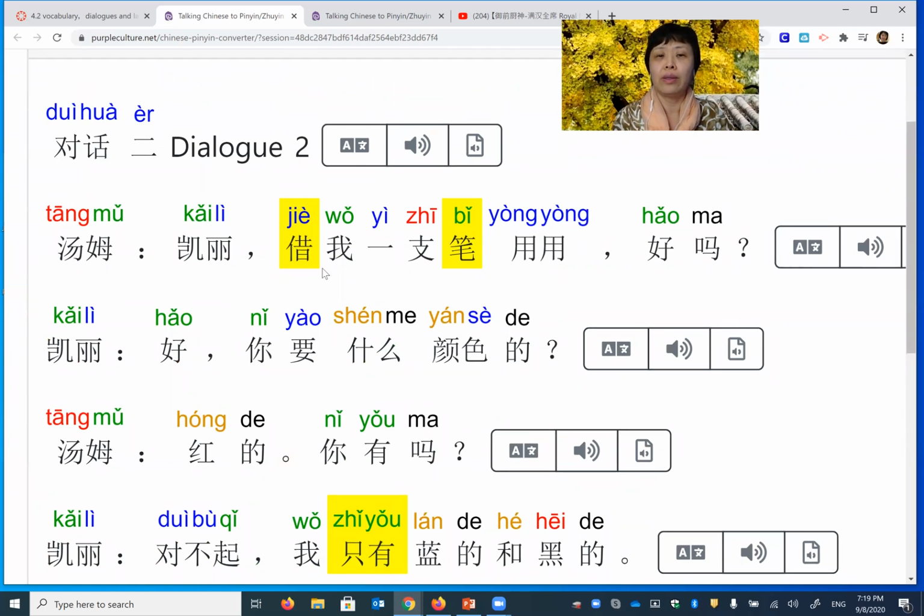Okay, and then 借我, the measure word 支 for the pen 笔. Okay, 用用 double usage of verbs. Okay, 用用 means just use it for a short while. Like we say 看看 means take a look, right? 说说 talk about it. 听听 listen to something for a while.